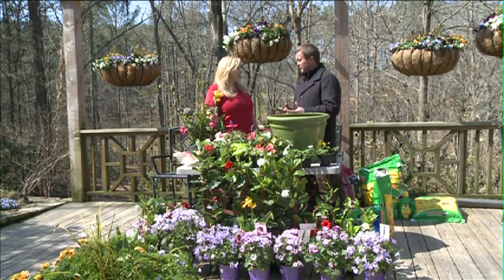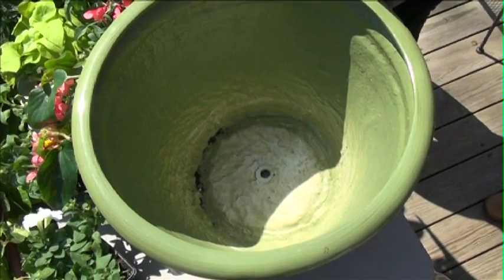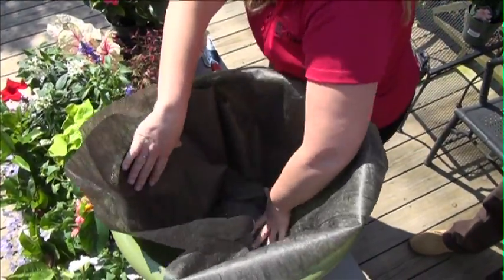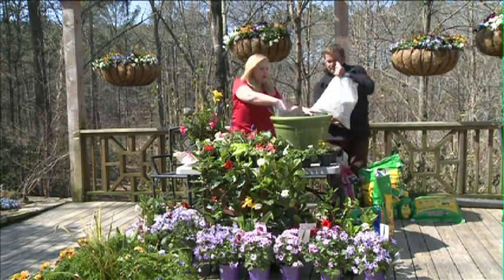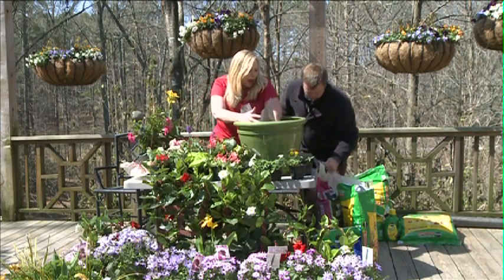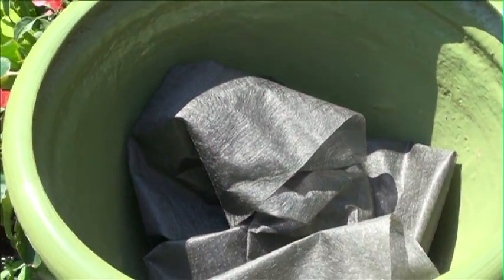Haley, let's show people how quick and easy it is to build a beautiful container. Okay, well, let's start first by checking to make sure we have a drainage hole, because this is the most important part of the pot process. Then we'll be adding the filter fabric in so that we don't clog our drainage hole. And we need to add three to four inches' worth of gravel in the bottom. Okay, that's great. And then we just wrap the gravel up with the filter fabric so that none of our rocks escape and clog the hole.